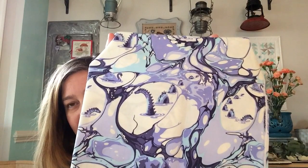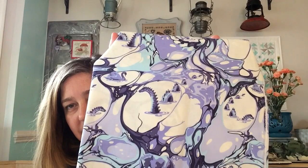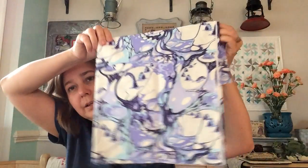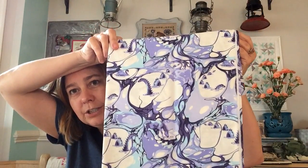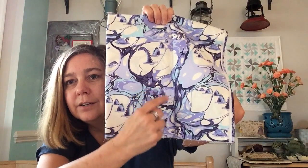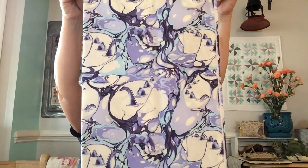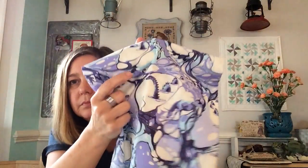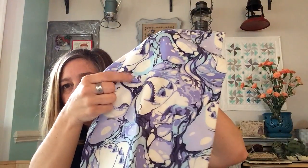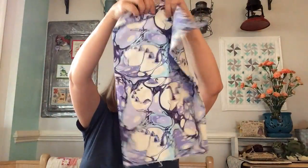You see Nessie, the Loch Ness Monster. So this is a Tula Pink Loch Ness Monster. It also has a unicorn right there. And I believe it has a swan somewhere. Oh, yep, there she is. She's right there. Nessie.